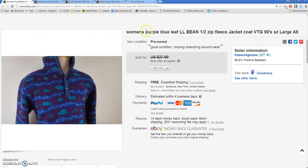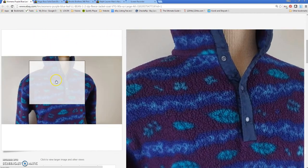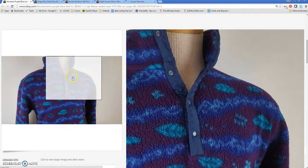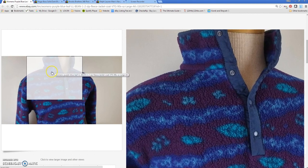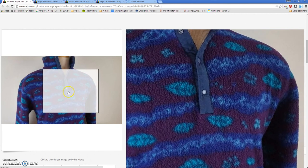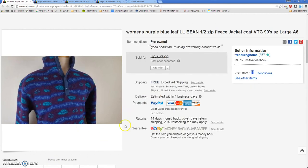This is a nice funky shirt right here, LL Bean. It's kind of like the Patagonia style. The half button, I don't know, I said it was a leaf pattern from the 90s, but cool colors, and that sold for $24.99. I think I picked that up for $3 at a Goodwill.